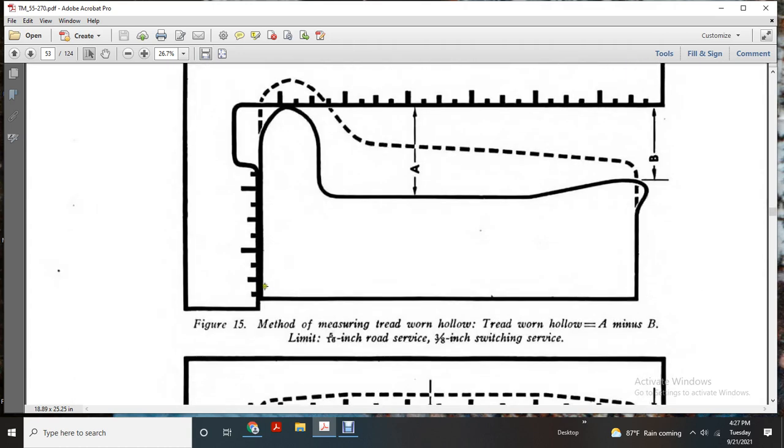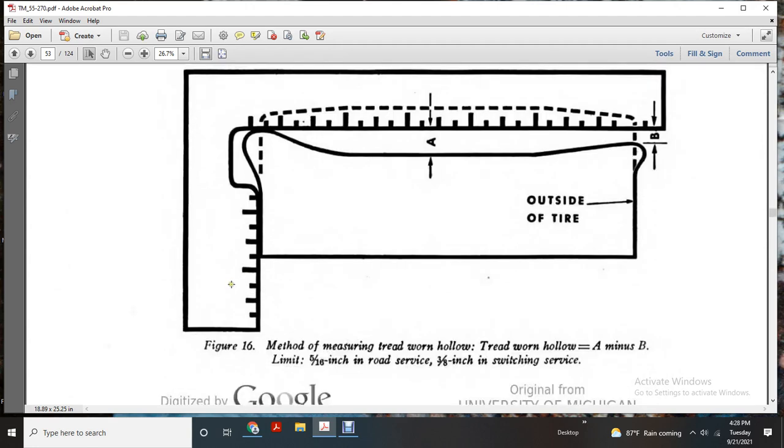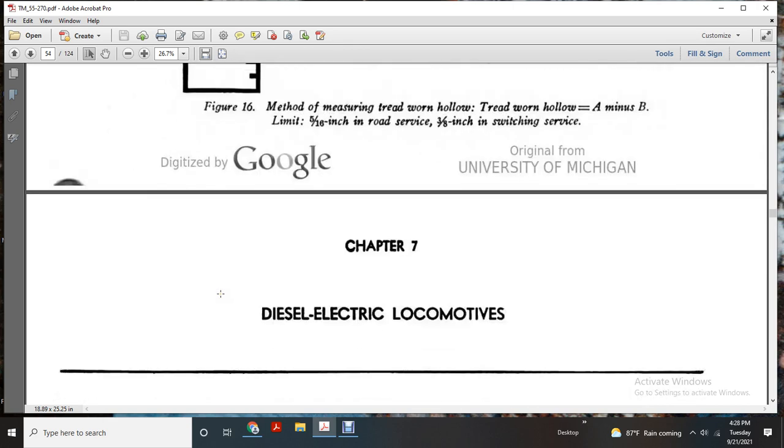Show the method. Measure tread wear hole. Tread wear A minus B. Limit 5/16 road service, 3/8 inch switching service. Outside of tire. Method of measuring tread worn hollow A and B. A minus B with 5/16 for road service and 3/8 inch for switching service.